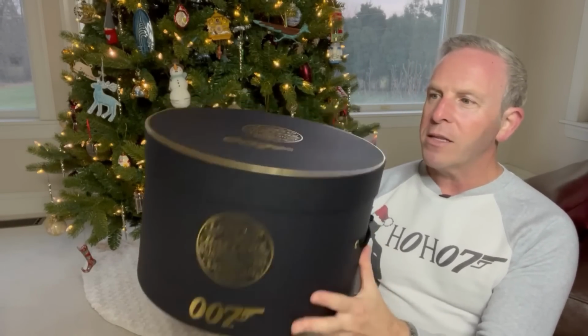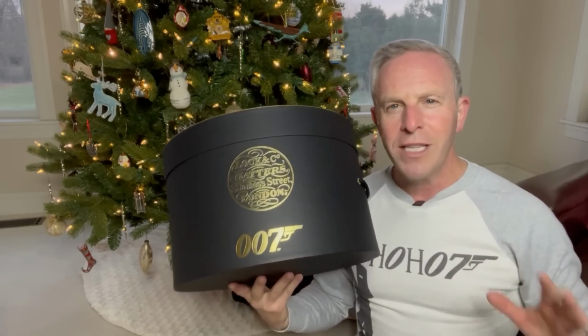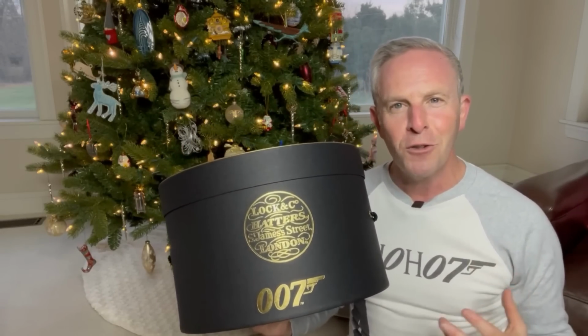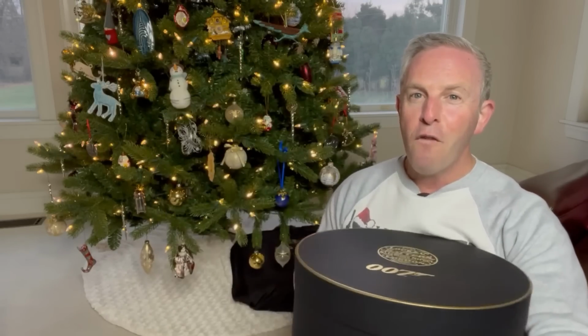Look at these hat boxes. Are these absolutely beautiful? And there was one that I said was out there that is an exact replica. It's off of the original block that Sean Connery used from Dr. No, where he's going through Jamaica, he's got the hat, he's even in London with this hat, and Lock & Co. sent it to me for this video.